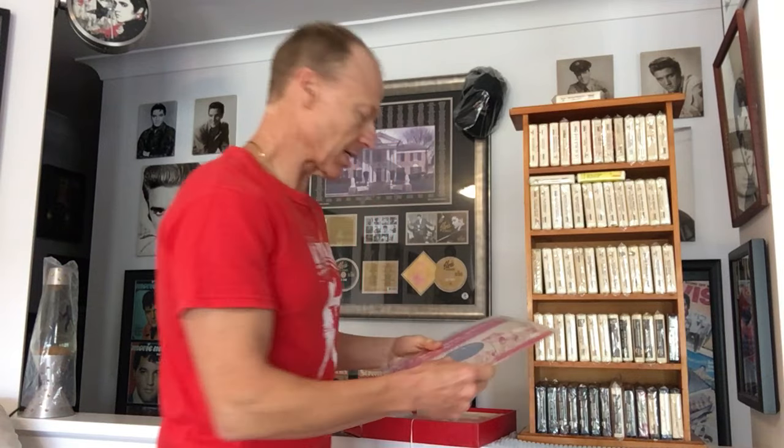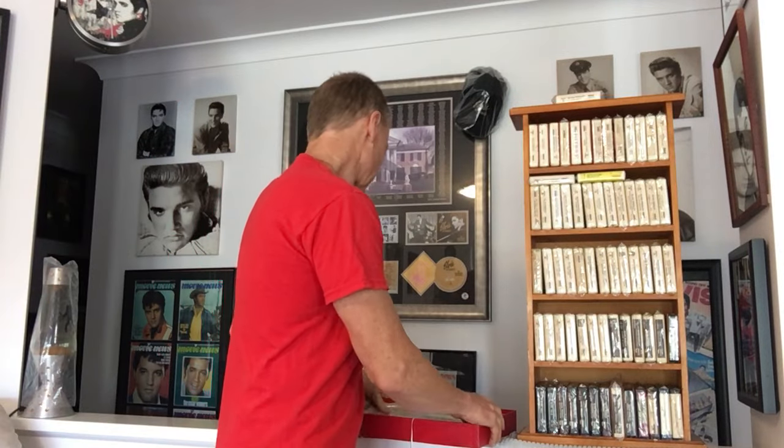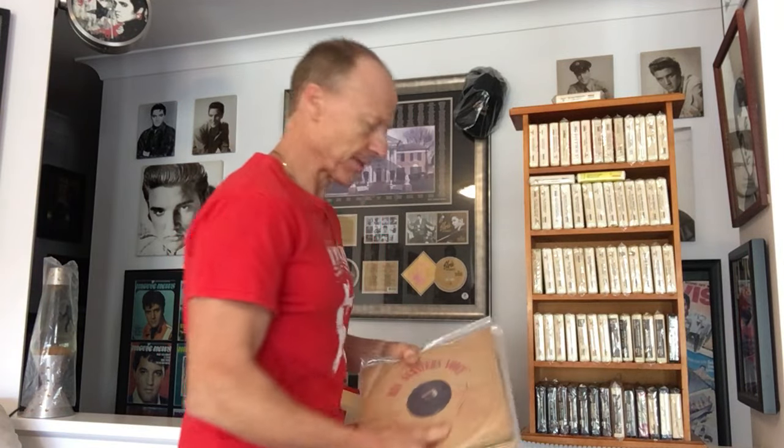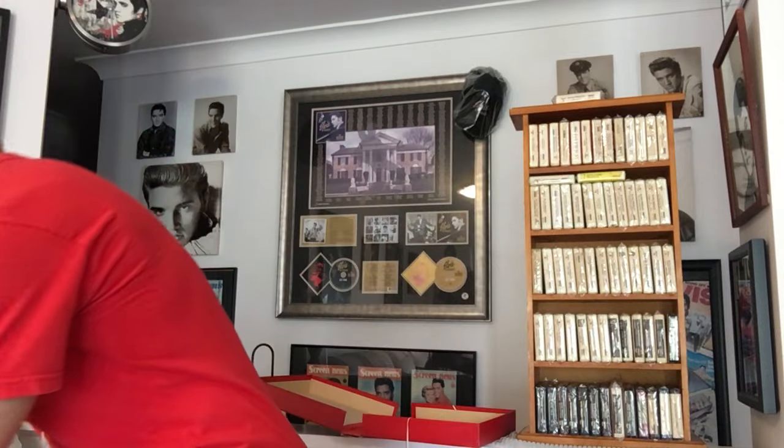Here's His Master's Voice again, Blue Suede Shoes and Tutti Frutti, 78. Let's just do all this in one go, or we'll be here all day. So there's a good handful of these things here, all 78s. Too Much, Heartbreak Hotel. Heartbreak Hotel is my very first. I've got two Heartbreak Hotels. I've got the one on the blue label here, and the black Victor label, Heartbreak Hotel as well. So yeah, very handy to have these.